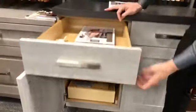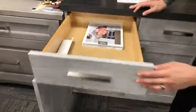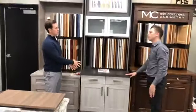And there's some advantages with that. You can get a little bit wider and taller drawer box because it's not limited by the face frame. So you're using a little bit more of the space with the frameless, right?